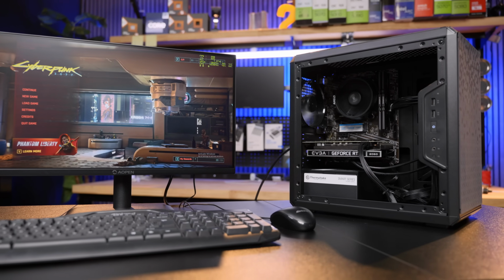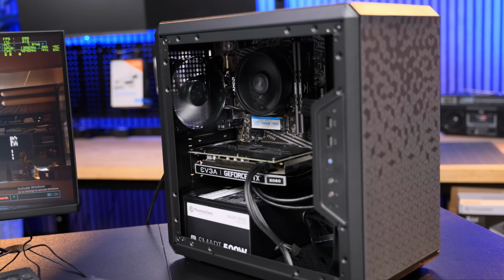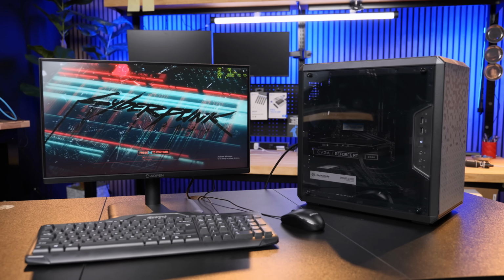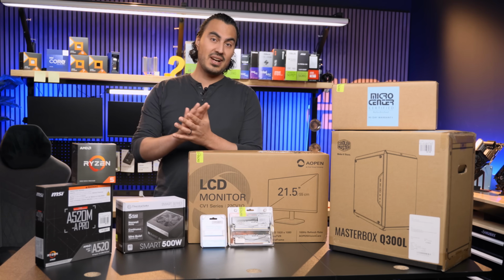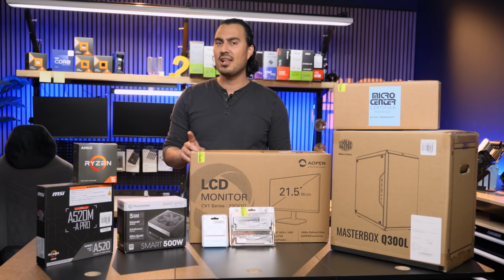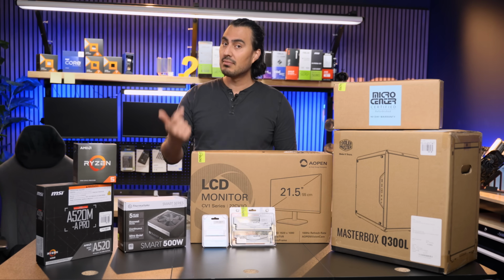Is this gonna be the best gaming PC ever? I don't know, we'll put it to the test. It's under $500, and that's including the monitor and even a keyboard and mouse, which is actually insane. For CPU, I went for the lowest price CPU that we currently have in inventory, and that was one of the caveats for this challenge. I wanted to make sure that A, it was the lowest price, and B, it was in stock.